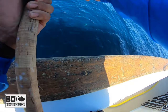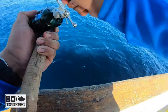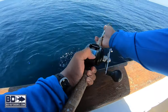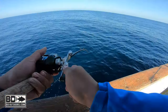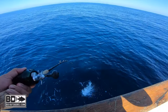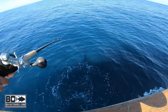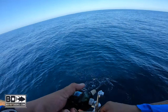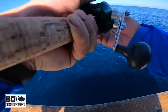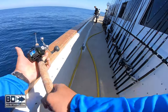Oh, this is fun. Oh, catfishing. This is Skipjack on a Colt Sniper. That's so cool, guys. Yeah. Woo! So fun.